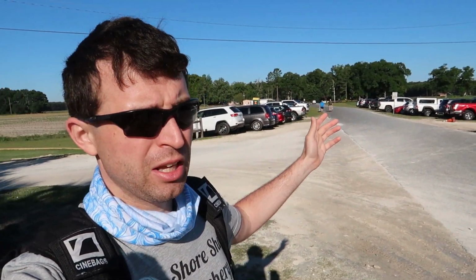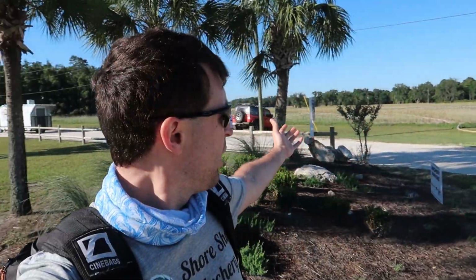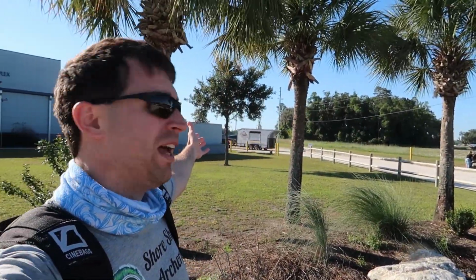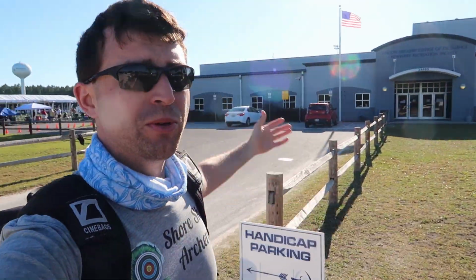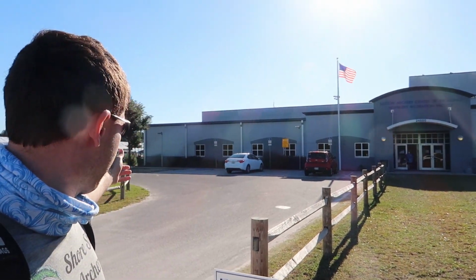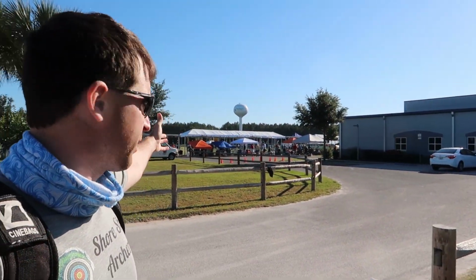That's the main entrance. And of course, as you're coming in, if you make a right, there's additional parking that way where that trailer's going. And if you keep going straight, you can head to the main building itself and some handicap parking. There's also the compound field over there too. We'll be checking out all these things and more in this video.